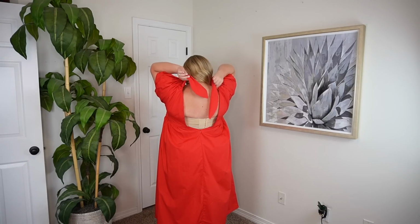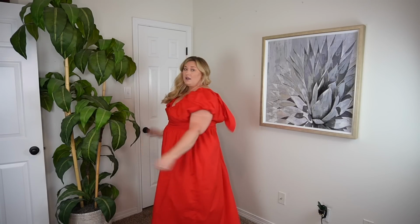And it doesn't work. And I'm very sad about it because I thought this was going to be my favorite. Like, this is the outfit of the entire video. I really thought this was going to be it. It even has this really pretty bow at the back. And it doesn't work, so this one's a fail.